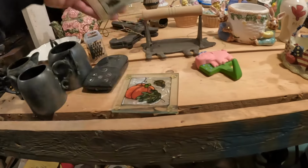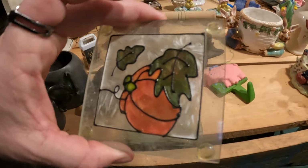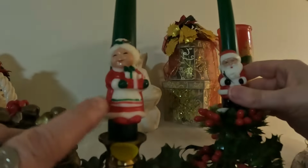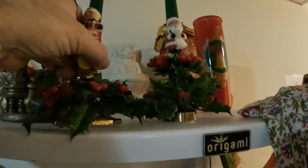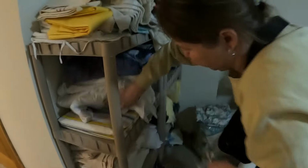Sure. Plastic ugly. No, glass. Did you do it? Yeah, you break it down. I don't think so. Those would go at Christmas for real. How much are they? No price? Yellow. What's yellow? $3. Ooh, she found the jackpot.